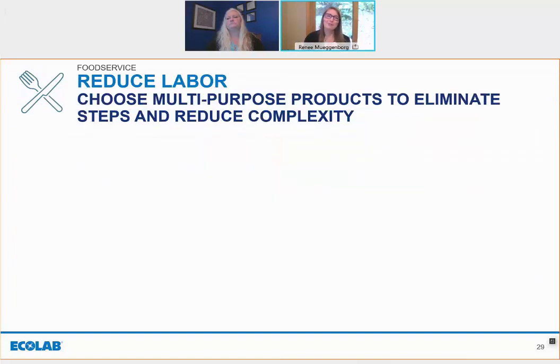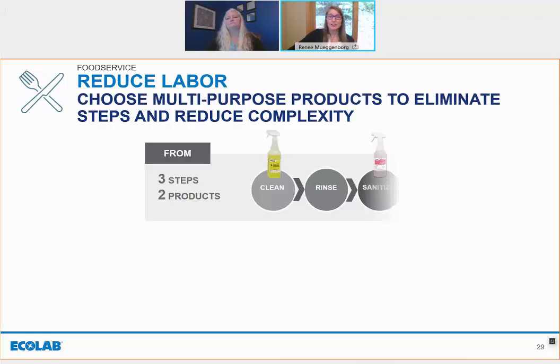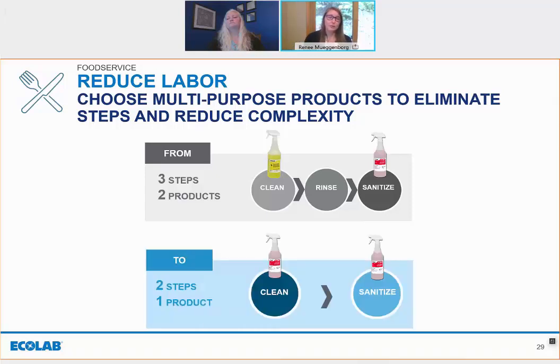You can go even a little bit further and reduce labor even more with this if you ensure that you're choosing a multi-purpose food contact sanitizer to just even further reduce steps and reduce the complexity that we do see in this area. I'm sure a lot of you guys are aware of the three-step process we typically see in this space. We typically see that clean with a detergent, cleaner, disinfectant, something, a rinse step, and then a sanitizer. Three steps, two products is pretty normal. But if you are able to pick a multi-purpose product to eliminate that extra step and reduce it down to just one product, think of that from a complexity standpoint and a training standpoint for your employees. On top of that, too, that's a huge time saving. You're cutting out an entire step for them.